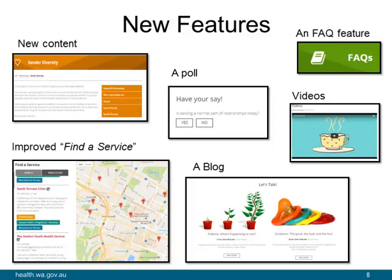So these are some of our new features that we've got. We've added a bit of new content, especially around gender diversity and sexual diversity, because we didn't have a lot on the website around that before. We've also got a page called Fun Stuff, which features videos, which we didn't have before. It is also the kind of portal to get to the games and the true stories and things like that. The Find a Service function has been improved, so it now has a Google Maps feature, which makes it much easier for users to find a service.